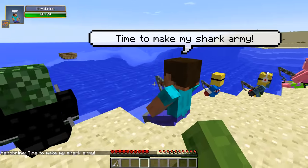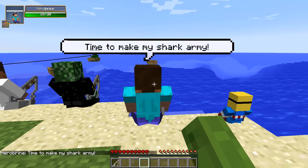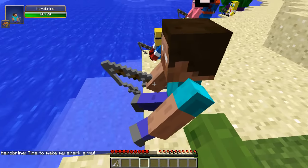Herobrine, what do you think? Time to make my shark army. I don't think so. Not today, Herobrine. We're just doing some fishing. Shark army, could you imagine? We're just doing some fishing, okay? You got to be good.